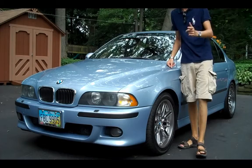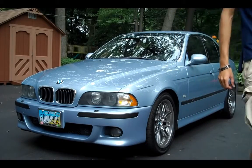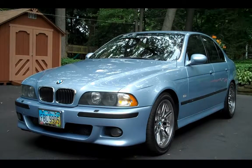You've heard about it, you've seen it on my Twitter, you've heard it in the live show. This is the car. This is the 2000 BMW E39 M5. The E39 M5 was in service from 1998 till 2003. It's really a fantastic car, and I think I'm pretty freaking lucky to have it. This is the Silverstone Blue. We'll get into some engine specs and do an interior tour in a moment.